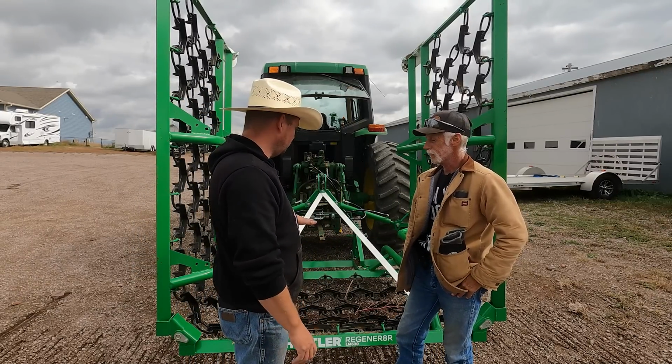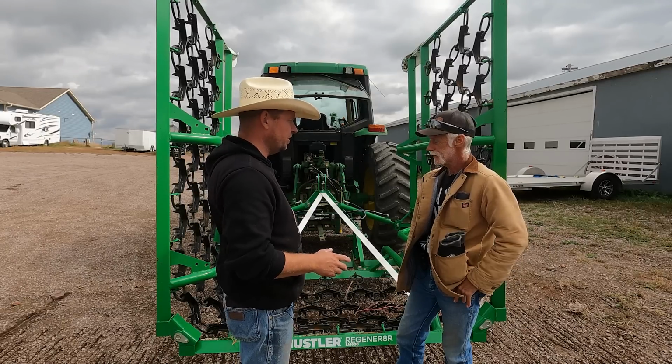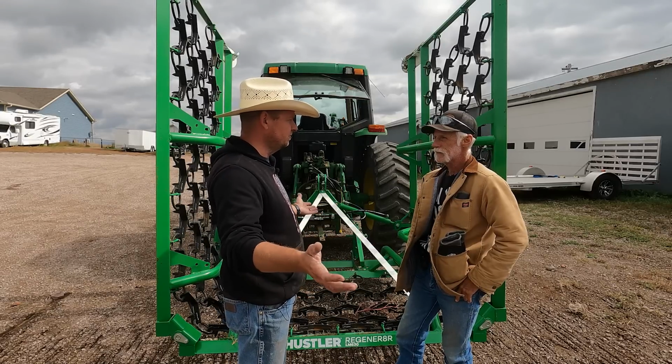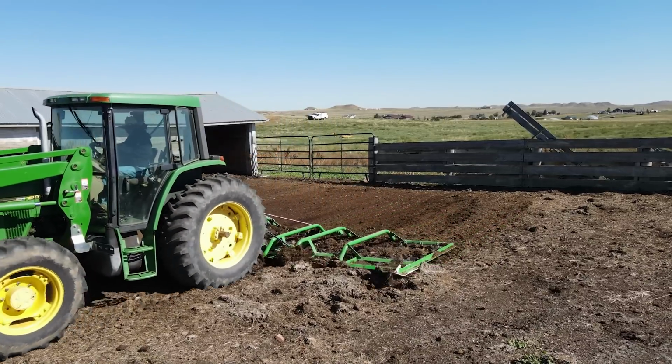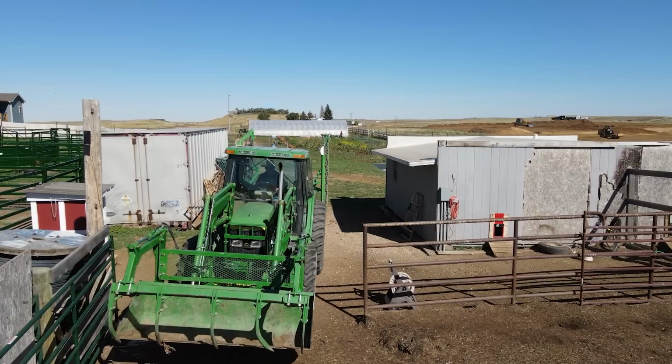Yeah, I think that once you get the kinks worked out, and maybe another set of skids would help us with the road. I think over here, it makes a lot of sense to be able to have 20 feet to drag with, and you could fit it in the corrals. Yeah. You can go through the smaller corral gates. We can get into the corral areas. We can clean those up as well.